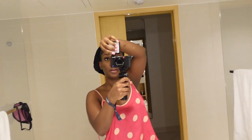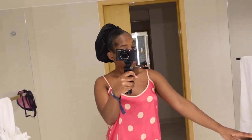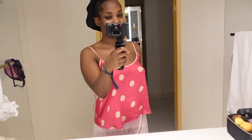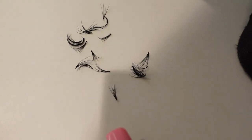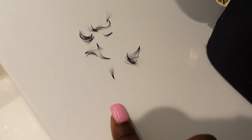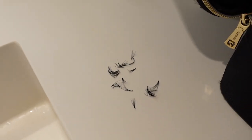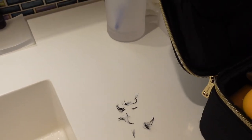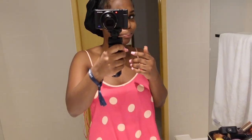Good morning, y'all. So I woke up to a surprise. Not one that I'm excited about, because I woke up to all these lashes on the bed. It's day two. I got my lashes done Wednesday. What is this? And then a lot of them already fell out. I'm just kind of bummed out. Like one of my eyes, I don't know if you guys can see, this eye is almost bald.